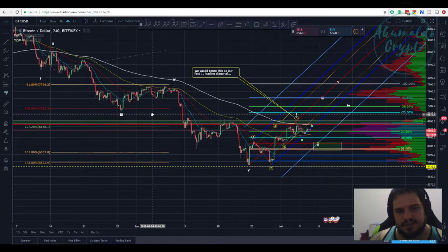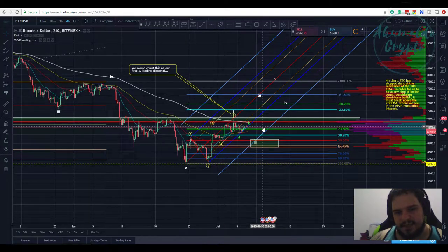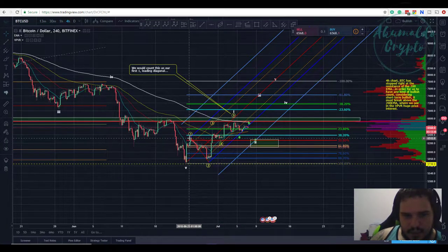It's a wave 5. Ending diagonal here. Our ending diagonal is finished here. Our fifth wave. And then reaction, right? And then I drew this pitchfork using this pivot high, pivot low here.